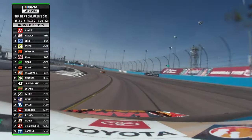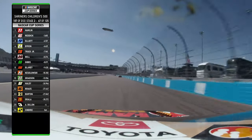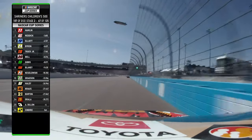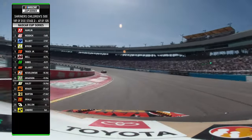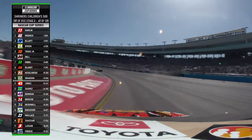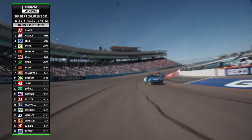But look at the difference the clean air made in this car in particular. He gets mired back there in traffic, and he's actually lost ground. Well, and that's what they're talking about. When you have the chance and you're right next to somebody, you got to figure it out. You got to go on a different line. You got to drive it in the corner further if you're side by side. You got to be aggressive when you have the opportunity to make those passes.